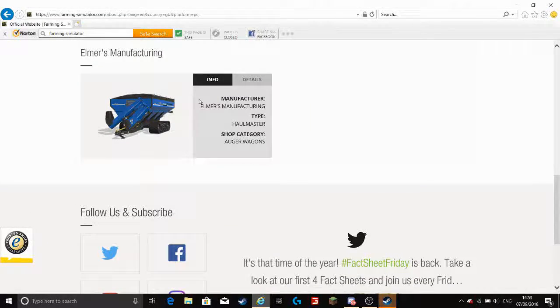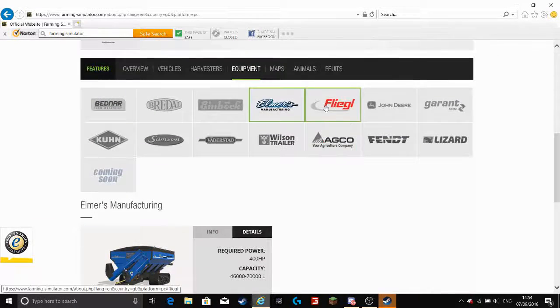Now we're on to an auger wagon. Elmer's Manufacturing. This is the Hallmaster. Looks very big. Love the colour of it. Nice blue. Requires 400 horsepower and can take a capacity of between 46,000 and 70,000 litres. Now that is big. That is definitely big.